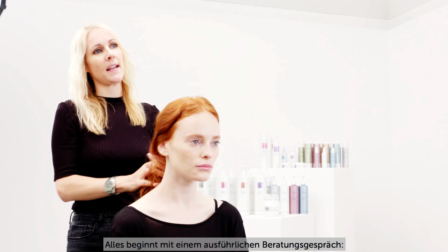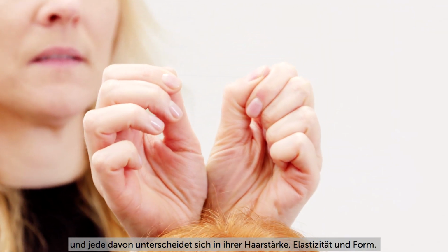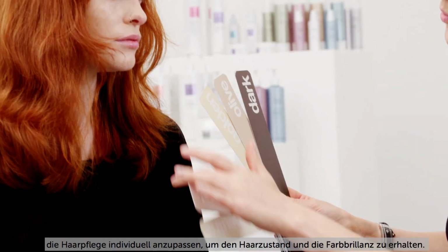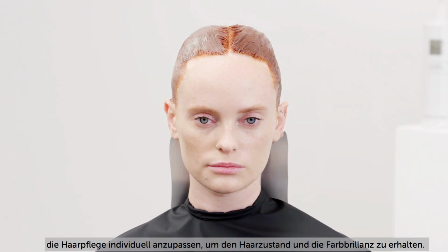It all starts with an insightful consultation. The human head has over 100,000 hair fibres, and each of these have different thicknesses, elasticity and shape. Because of this diversity of hair fibres on one single client, customizing a care routine is crucial to maintain hair condition and colour longevity.